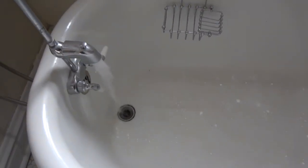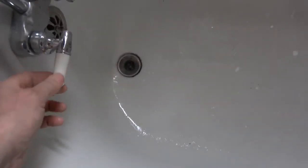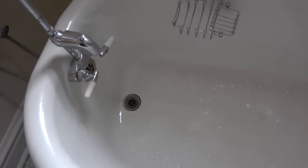And you can see that runs very well. Now I'm not going to turn on the shower, but you see there's the main shower head and the line, but we have no curtain, and I don't want to just spray the place. So really good water pressure, and again, that was just the hot water, and it's draining nicely. So here's the toilet.